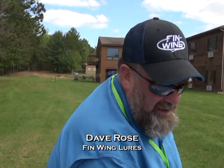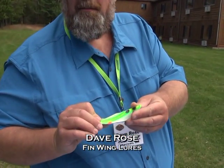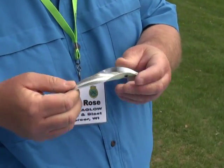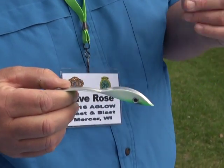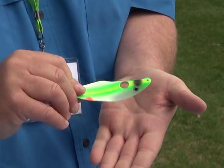Hi there, I'm Dave. I'm helping out in the Finwing booth. Finwing, it's the lure that swims. Made of high quality metal, painted with ultraviolet. Here's a new glow color. Cool lure. It's not just a spoon. Doesn't just wobble, doesn't spin. It actually swims as it's going through the water.